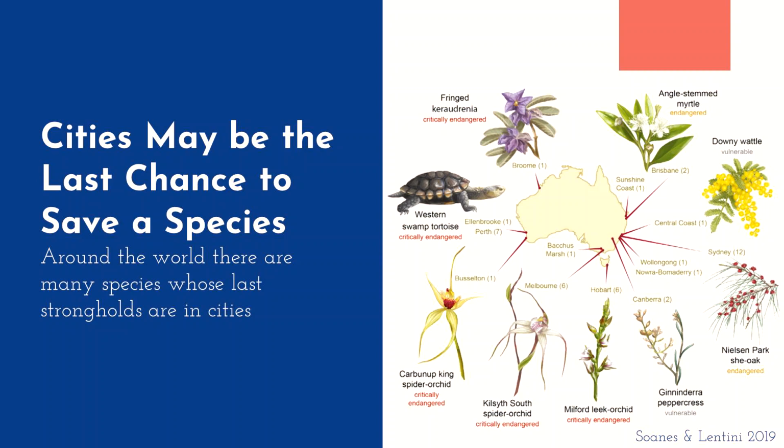They are found along roadsides, sewage treatment plants, schools, airports, and hospitals. Although these are not the typical places that we picture when we think about conservation, they are opportunities for conservation that should be taken advantage of and included in conservation planning.